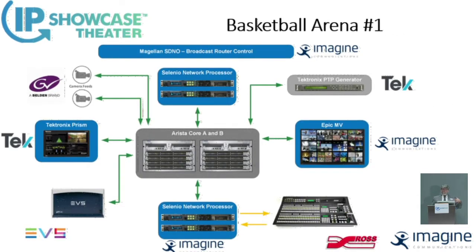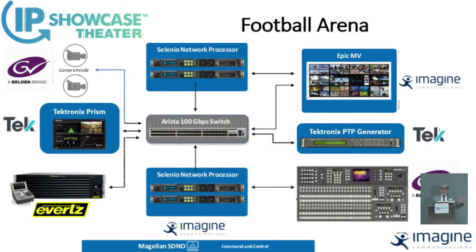So, for example, one of the basketball arenas was Grass cameras and a Ross switcher. It's their choice. I'm not sure, whatever. So everybody picks, and they had the EVS XT4K replay, Imagine multi-viewers. I mean, if it didn't have some Imagine piece, it wouldn't be on my slides. But you know, those were the choices made by the creative team of that customer.